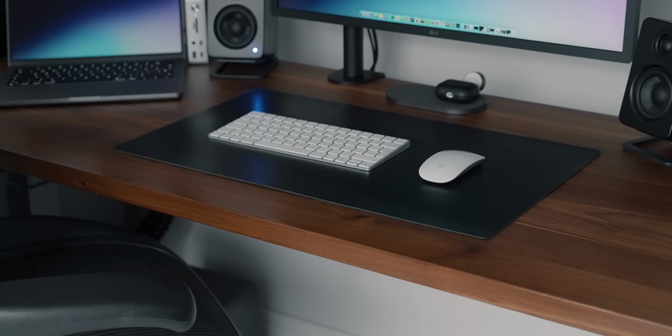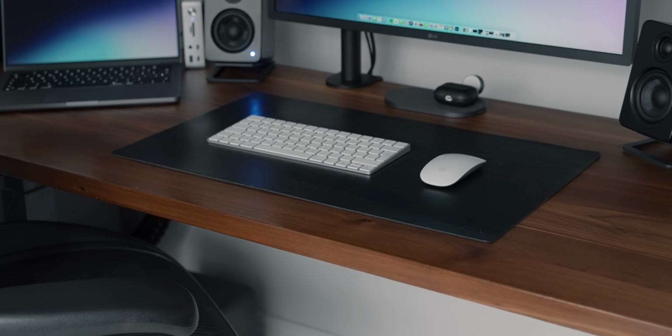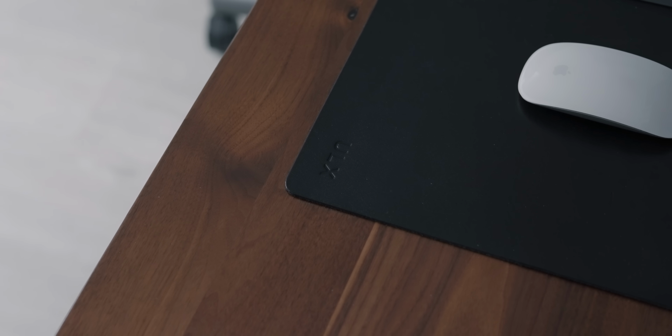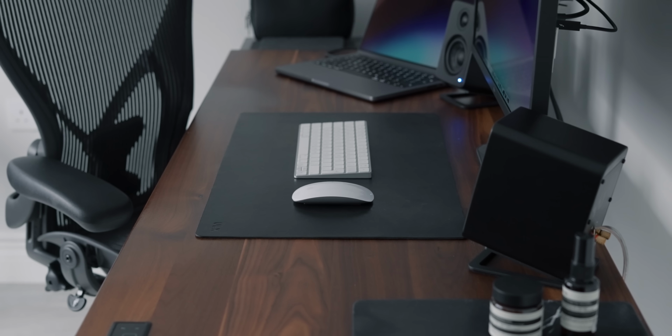On the desk itself, I have a ULX leather desk mat. Full disclosure, it is from my own store. It's made from full grain leather and it's perfect for protecting the walnut finish of my desk from my mouse. I also move my keyboard around a lot, so it protects it from that too.